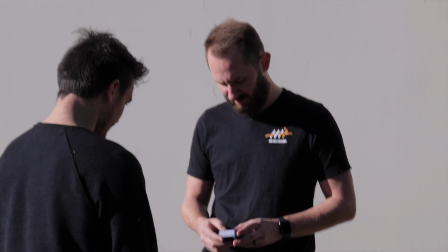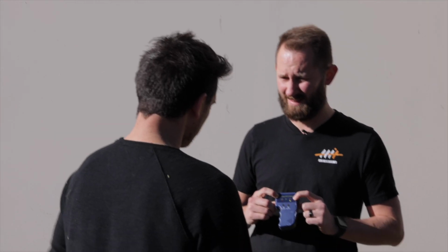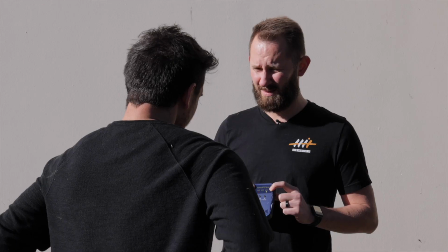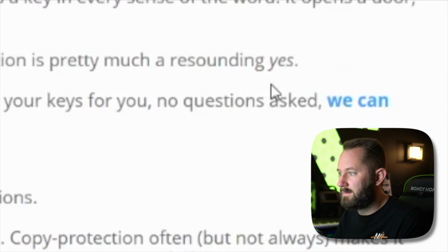This is a handheld RFID writer. I don't know what it stands for, but I know what it does. What does it do? It makes fobs. And we found an RFID scanner, something he easily could have used to copy a fob. So Woods is safe, for now.